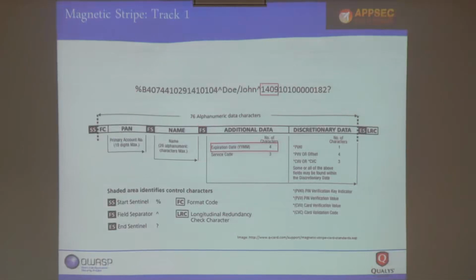Now, this additional data is basically the expiration date, which is 4 characters, and the service code, which is 3 characters. Service code just says how the card can be used, whether it's a debit card, or there are a lot of different codes for banks, and that's stored in this 3-digit service code. Followed by discretionary data. Even though it says discretionary data, it contains your CVC or CVV, the card verification code or card verification value.